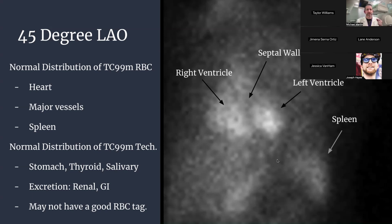If I don't see those, then I'm immediately going to say, well, can I see stomach? Stomach sits right under that left ventricle. It sits somewhere right in here. You can see we don't have activity there. I'm going to look up here, you can't see it really well, but you're not seeing it. Should be somewhere right up in here is like your thyroid, salivary glands up here. You're not seeing any of that. If you pull a patient up and you're trying to do a MUGA and you see thyroid, you see stomach, that means you didn't get a good tag. Something went wrong with your process of tagging that blood cell, and basically you've just given your patient pertechnetate.